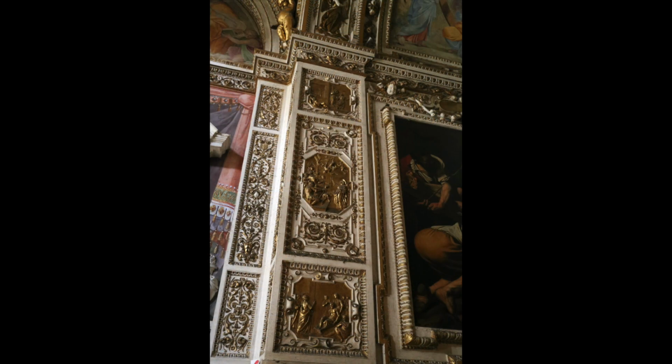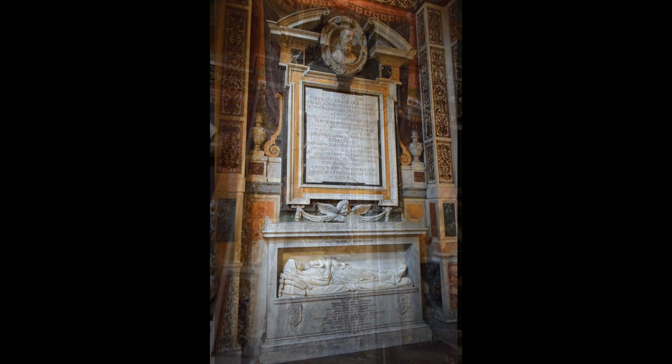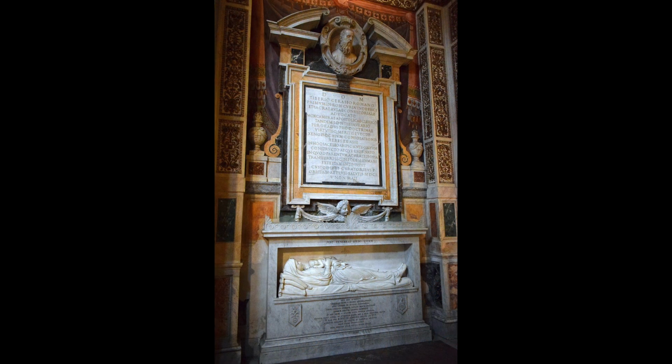There are even more scenes to the sides of the chapel. Next to St. Peter, here you see a couple of them. They're scenes from his life, and there's some about the life of St. Paul on the other side. And actually, just to the left in this picture, you can see the edge of a little monument, and that's the actual funerary monument for Cerasi. He was buried there in 1601, and it's worth noting he had only bought the chapel a year before.